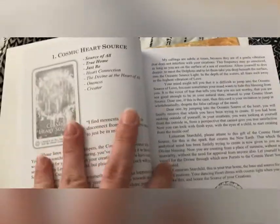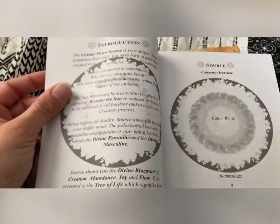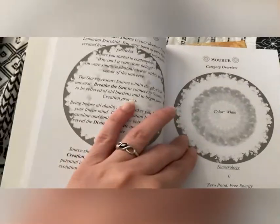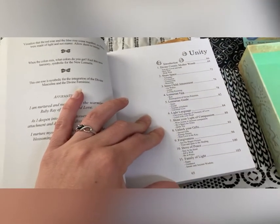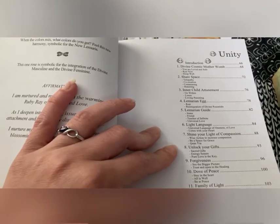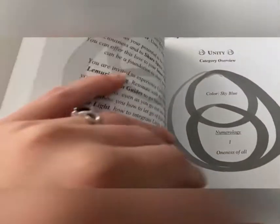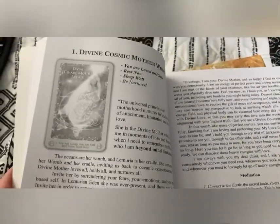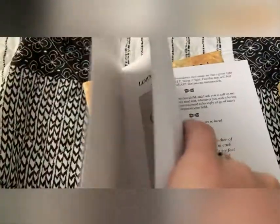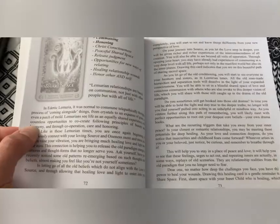I was wrong. The cards do have about 4 pages. Some of them. This one only has 2. These only have, that one has 3. So the page that I was thinking was part of it, it was for that card, but it's for each category. If you've seen my video on TikTok and that's why you came here, I think I already showed some on the Unity, but that happens to be one of my favorite categories. So just wanted to show you something. This is the card that I showed on there.